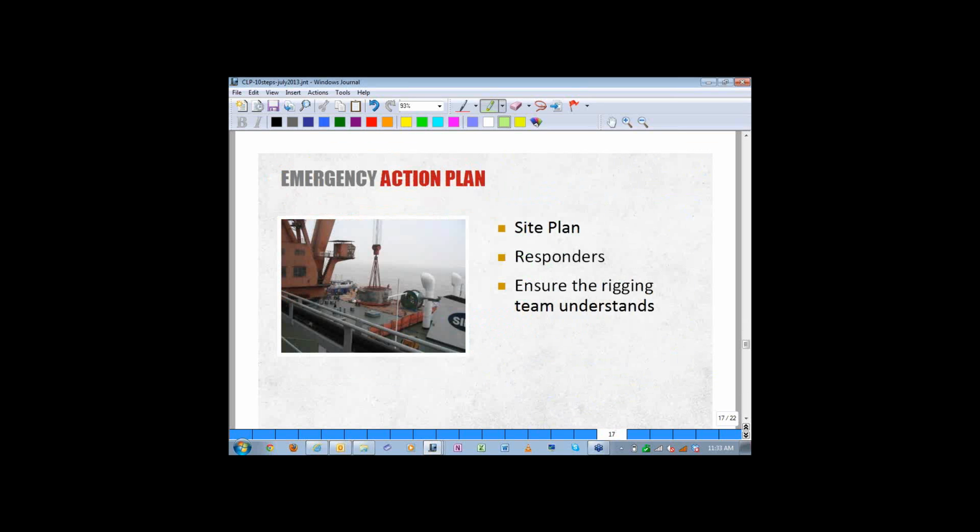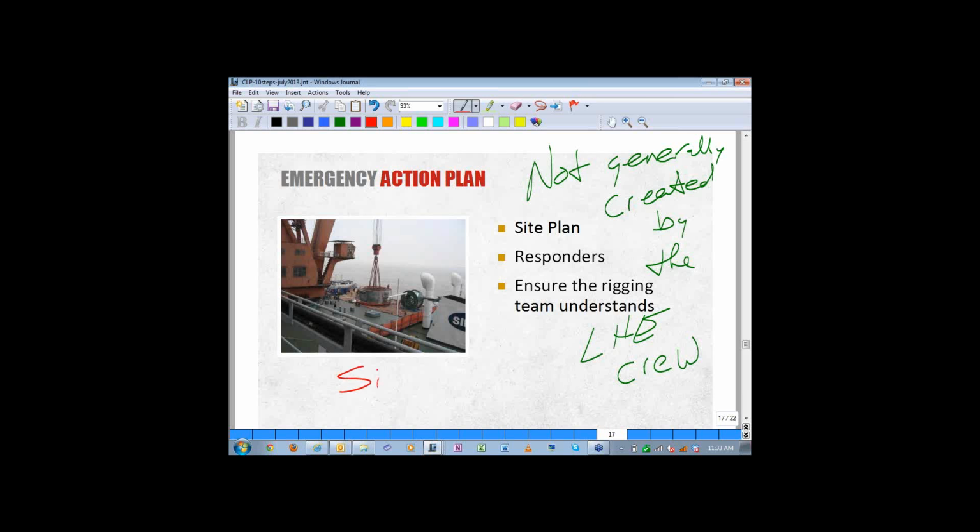And the last thing here is an emergency action plan. This is not generally, and I'll just state this, not generally created by the LHE crew. This is generally provided by site safety and or their designees, and these are the folks kind of driving that bus. And the site plan will have an emergency action plan, pre-identified responders, and then just simply ensure that the rigging team is informed and they understand those responses.